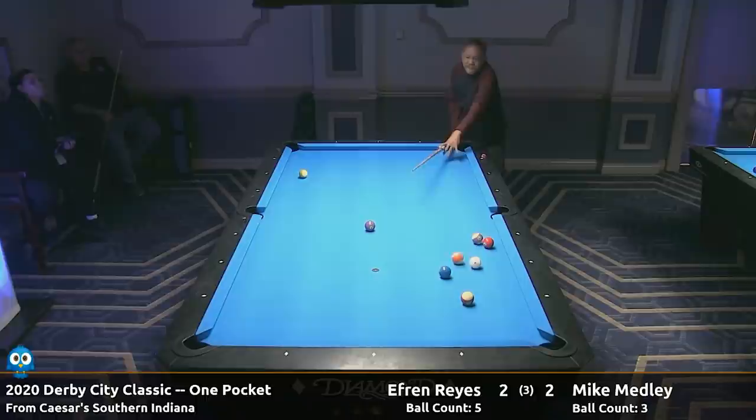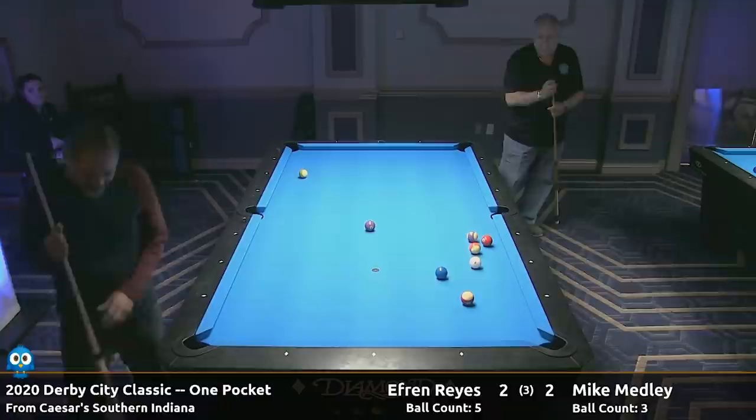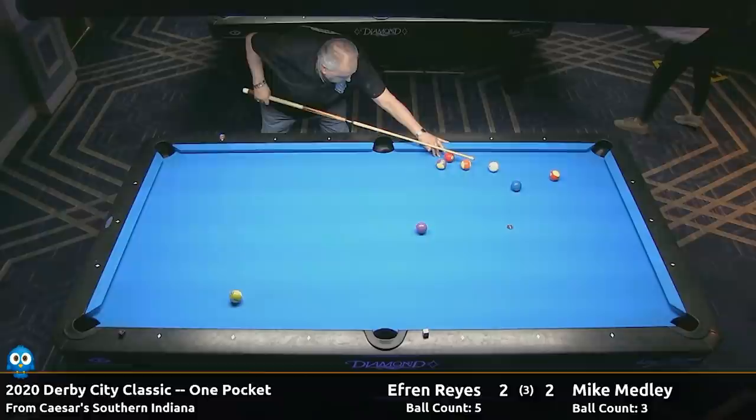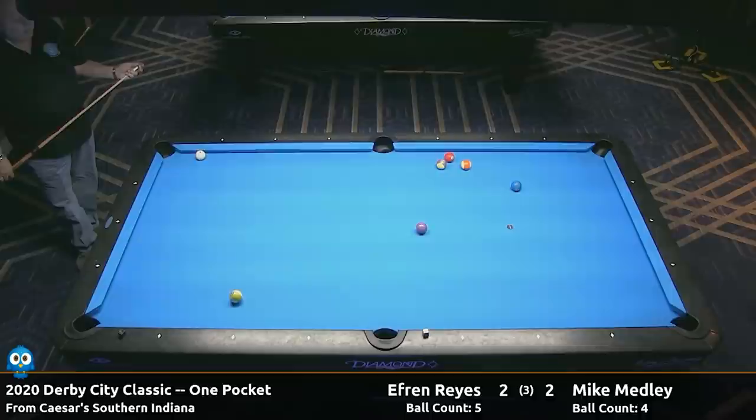Oh, and he opened up those balls on the side rail, so Mike Medley now only needs 5. In a great position here with a little thin, little bit of a cut shot on the 11. Cue ball ran a long ways on him. So he's going to have to take on a long shot on the 3 or a long shot on the 2.